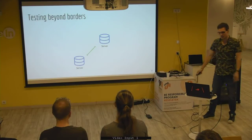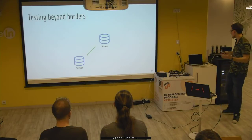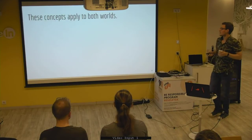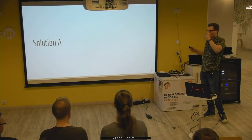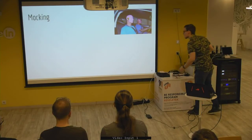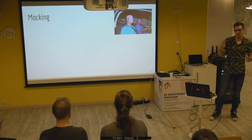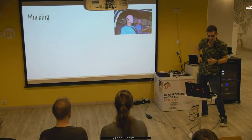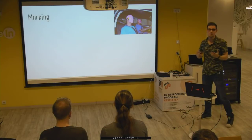And as I've talked already about, this applies to server-to-server communication, for example, in a microservice architecture, or server-client communication too. And these concepts that I'm going to talk about will apply to both worlds. I have solution A for testing beyond borders, mocking. A programmer typically creates a mock object to test the behavior of some other object in much the same way that the car designer uses a crash test dummy to simulate the behavior of a human.